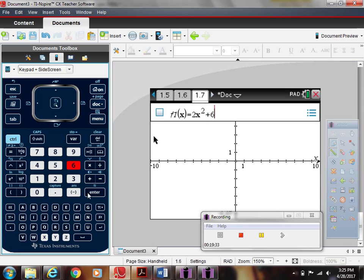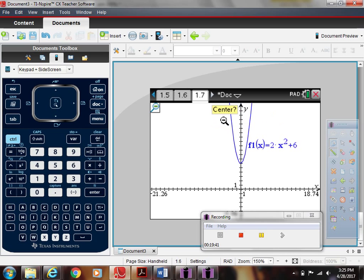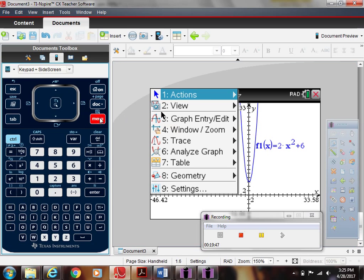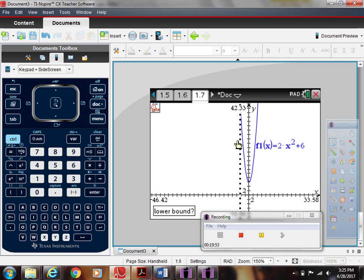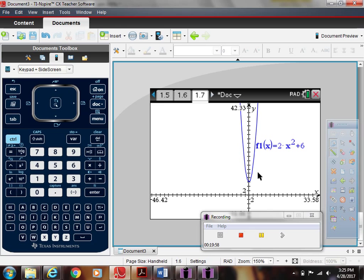Let's go ahead and graph a quadratic here, to give you an example. Let me zoom out of that one. Don't forget the zoom key or zoom fits. Both of those would work for this one. If you notice on this, it does not cross the X-axis. Now when you want to find it in the calculator, you can go to menu, go to 6, and go to number 1. Click and drag, and you'll see no zero found. So even the calculator knows that there is no solution for this, okay?